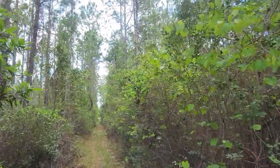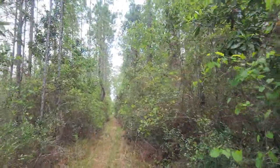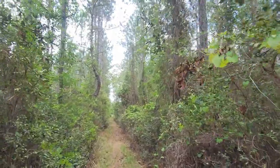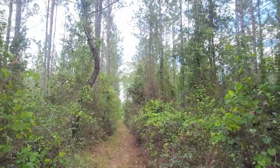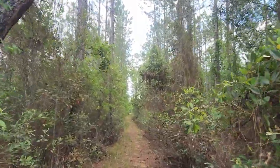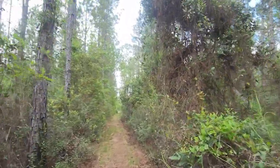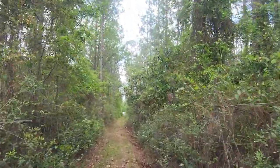So I'm obviously coming up on 40. So we have knocked out this portion of the Florida Trail. I'm going to cross over 40 and let's see what the trail looks like on the other side, because that's another section of the Florida Trail that I have yet to hike. You can't park on 40, obviously, but on the other side there's some roads right off of 314, and they cross over the Florida Trail. So maybe in a video further down, we'll hike from that road over to 40 and back. And that'll knock out that section of the Florida Trail.